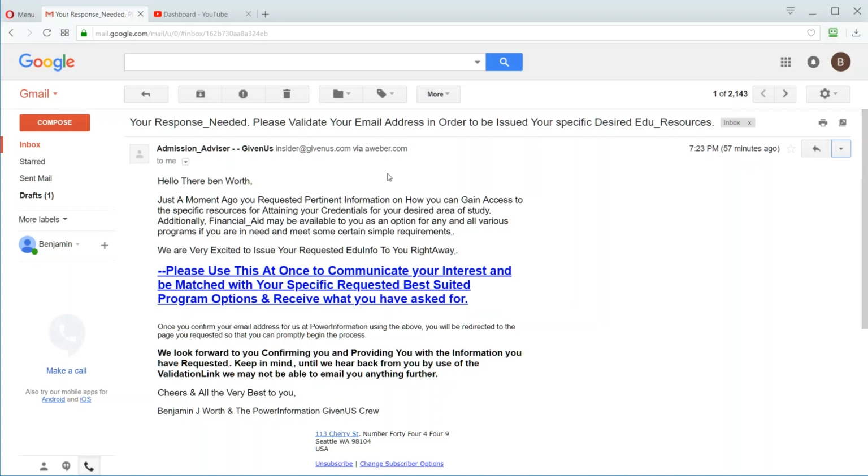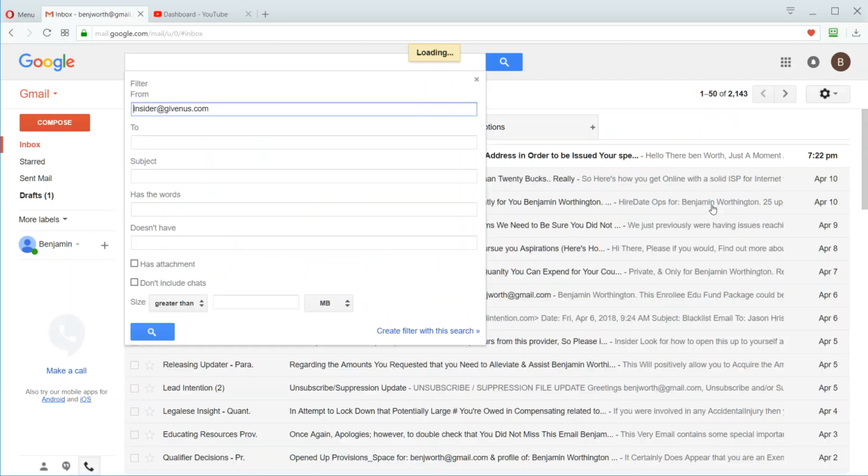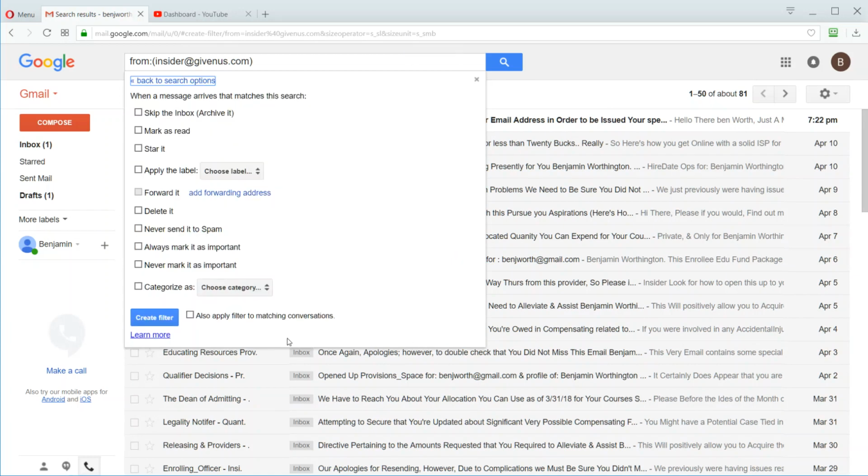So anyways, going back to the filter, a really simple thing is to make a filter to make sure that you get what you need from us and it goes to the right spot, which is your primary inbox tab. So go in here. You're going to scroll down to the third option. It says filter messages like this. You click that, and you're going to see it automatically populate the field. There's our email address right there, insider@givinus.com. And you're going to go to the bottom right, okay? And we're going to click create filter, okay?